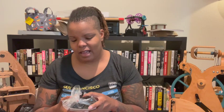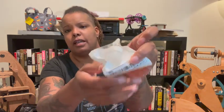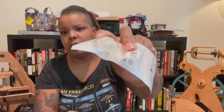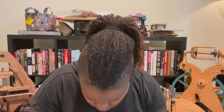Okay. I need somebody that knows fibery stuff to make this so I can do something with it, because I don't want to, I'm going to keep this one. I'm going to keep that one. Anyway, what else? Oh, it's a nightlight, a little USB nightlight thing. Pop rocks. And some tea.